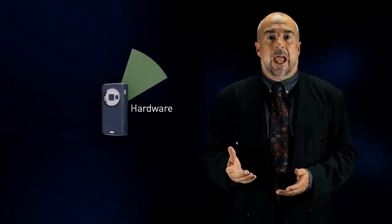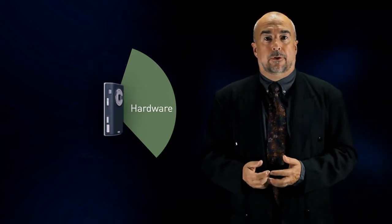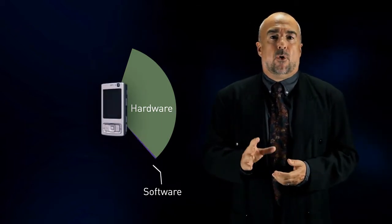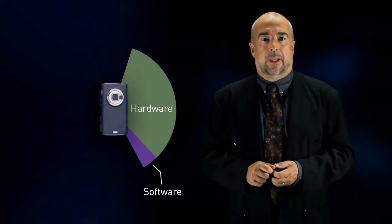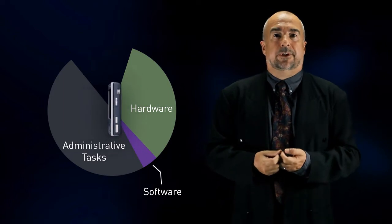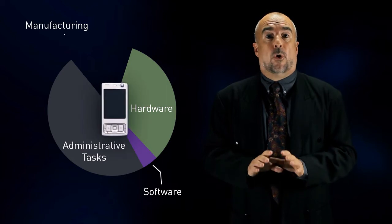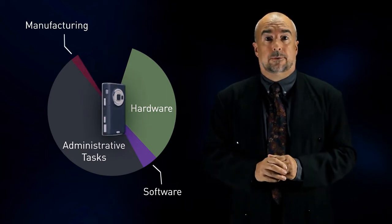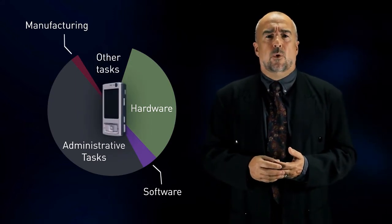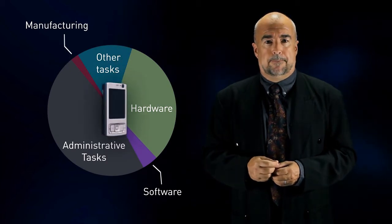The hardware components account for 33% of the mobile retail price. The software design, mainly licenses and copyrights, represent 4% of the retail price. 47% of this price is due to research and administrative tasks. The actual assembly of the telephone accounts for only 2% of the total value. And other tasks, mainly distribution and retailing, represent 15% of the final price paid by the consumers.